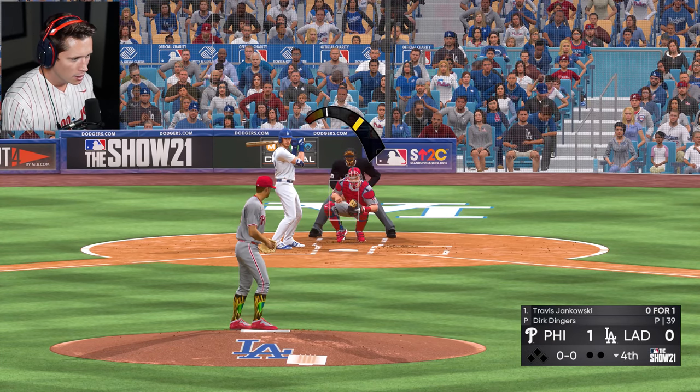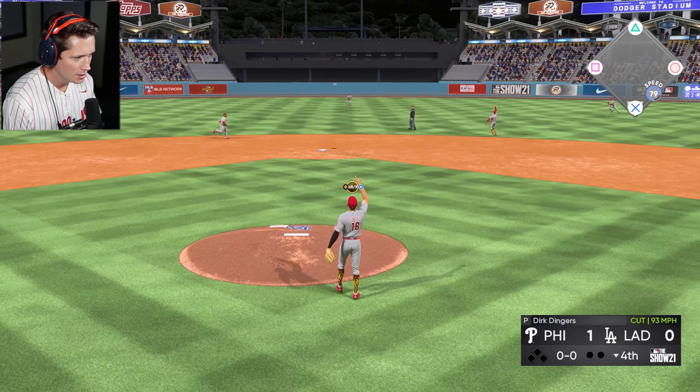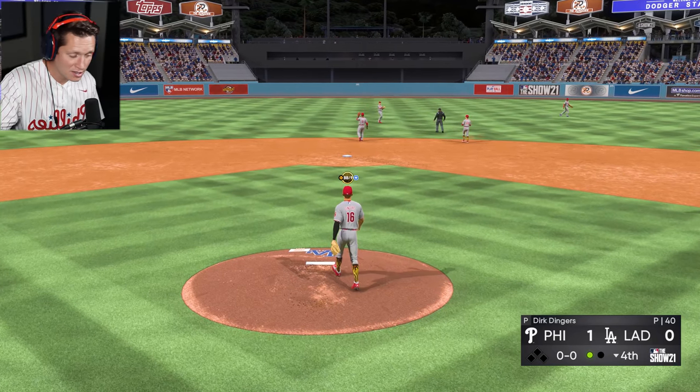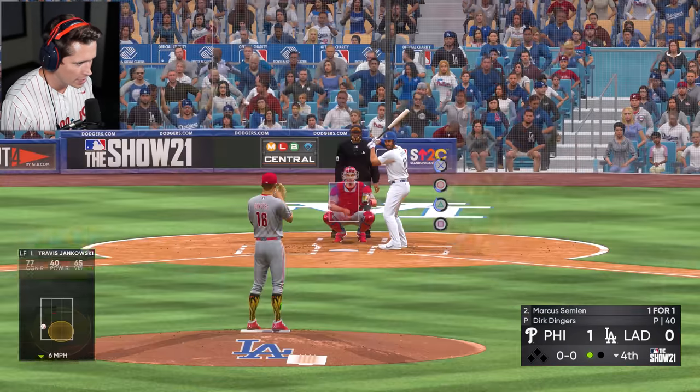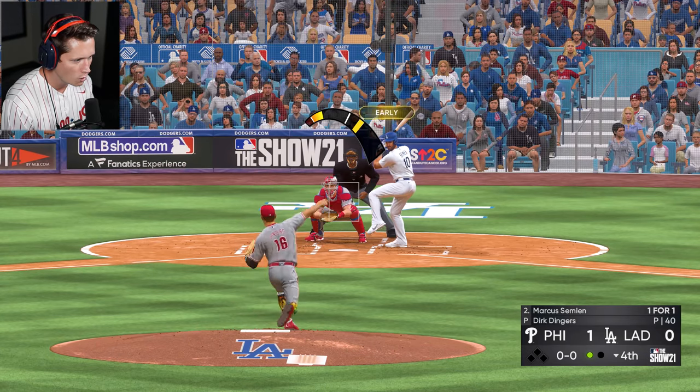Here we go. Got that cutter. Up and ready to serve. Yeah, there it is. All right. One pitch out. That's what we're talking about. If we could do that every time, I mean, we'd be in good shape. Who needs strikeouts when you can just throw one pitch? Ooh.